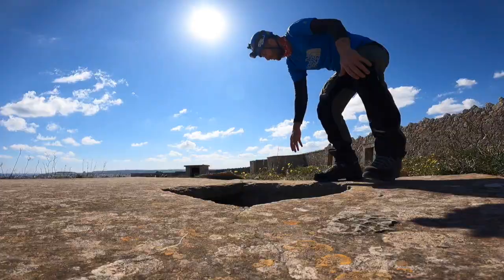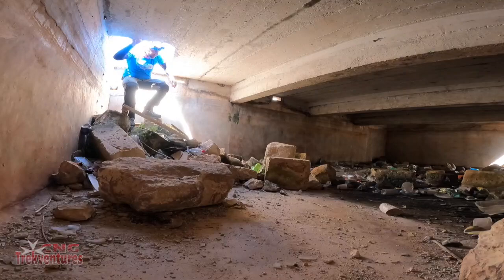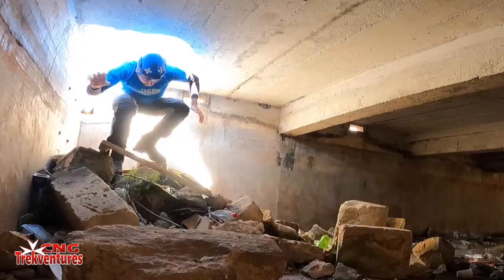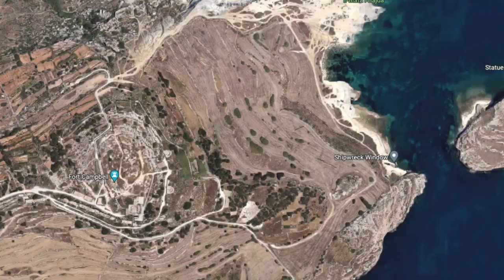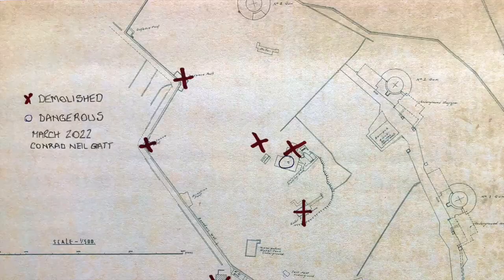I also found out, guys, that there was a water reservoir in this fortification. Let's go down. What makes this fortification different from the others, guys, is that since it was built at the beginning of the Second World War, it was not that recognizable from the air, because we were being bombarded from the air rather than from the sea with ships. So it was built in a camouflage way, sort of.